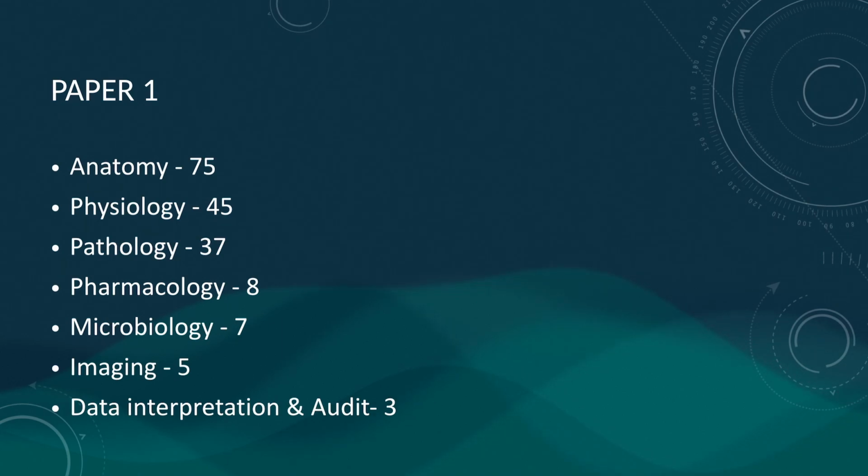For practicing surgery, whatever we need, we have to know about them. For example, while doing surgery, we need to anesthetize the patient. So we have to know about the anesthetic drugs. We have to know about the antibiotics. We have to know about the analgesics. We have to know about the anti-thrombolytic and antiplatelet drugs. That's all. So pharmacology only 8 marks. From microbiology only 7 marks. So you don't need to read everything about microbiology from the textbook.